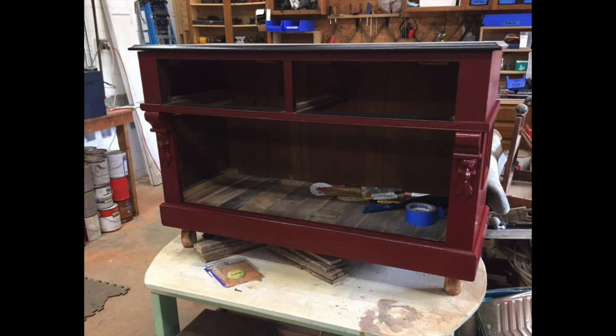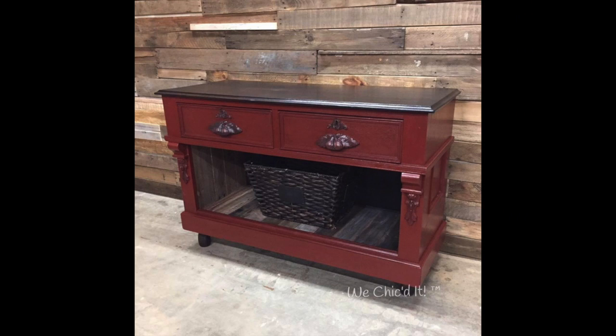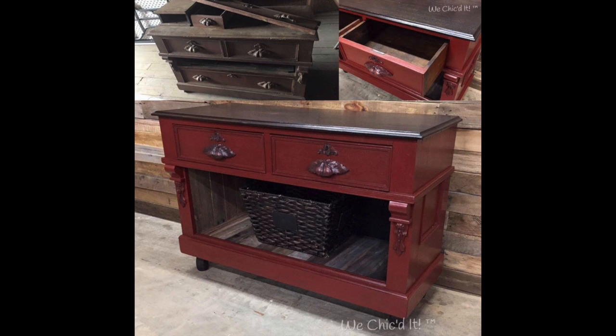You don't always have to refinish something to use it in the exact way in which it was originally intended, and that's the case you see right here. Freshened up with some nice red paint, a sleek black top, and beautiful wood planks on the bottom with a basket to hold anything you'd like, magazines, toys, or whatever. You can see the transition here from beginning to end of taking a piece and really making it shine for its new purpose.